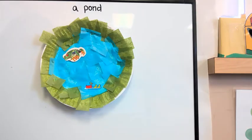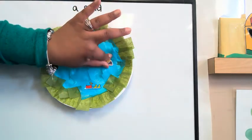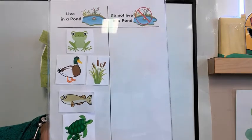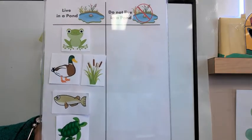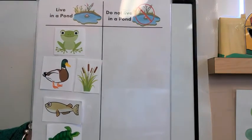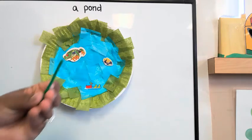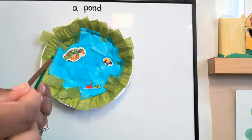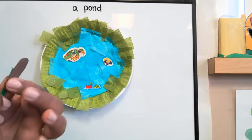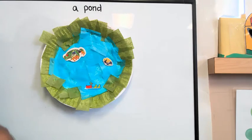Let's also add our fish. Do you recall the plant that grows near ponds? It has a funny name. Cattails. Let's make some. With our pipe cleaners and our pieces of foam, we want to attach the two. And then add our plant to our pond.